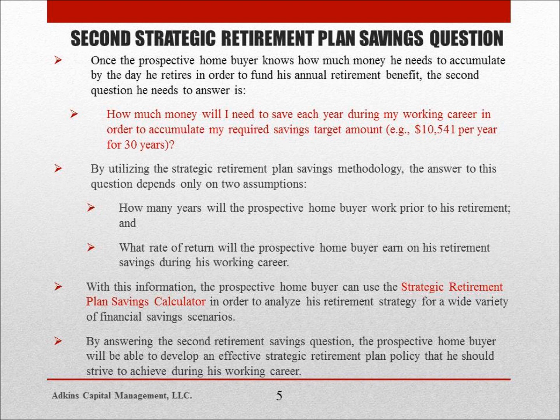First, the prospective homebuyer needs to make an assumption about how many years he will work prior to his retirement. And second, the prospective homebuyer needs to make an assumption about the rate of return he will earn on his retirement savings during his working career. With this information, the prospective homebuyer can use the Strategic Retirement Plan Savings Calculator in order to analyze his retirement strategy for a wide variety of financial savings scenarios.